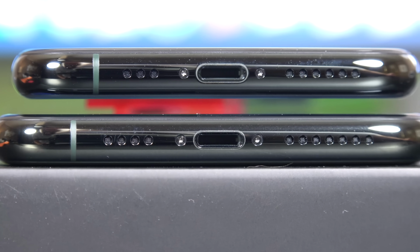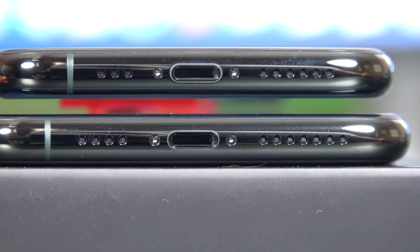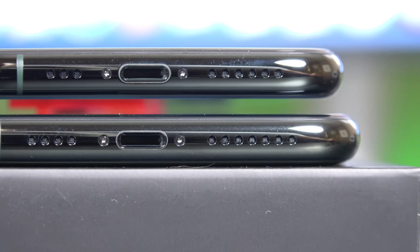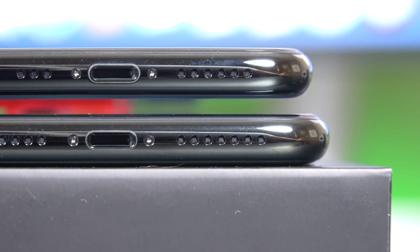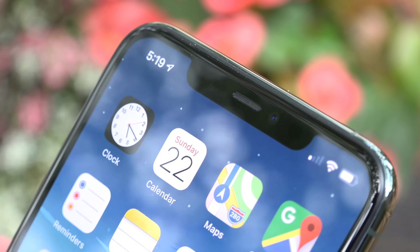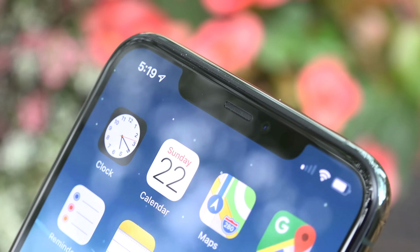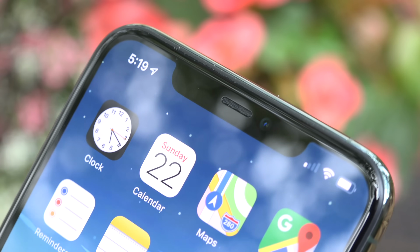We still have a speaker on one side, the microphone on the other side, a USB Lightning connector at the center, and color-matching components right down to the grill inserts and the screws around the Lightning connector. Once again, we have a set of stereo speakers with the earpiece and the bottom speaker working together, and they are acoustically matched so they sound nice and uniform.